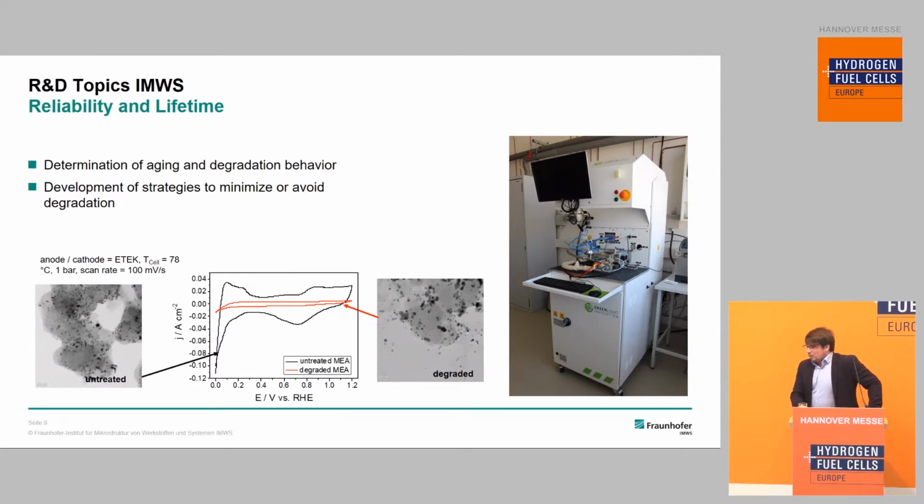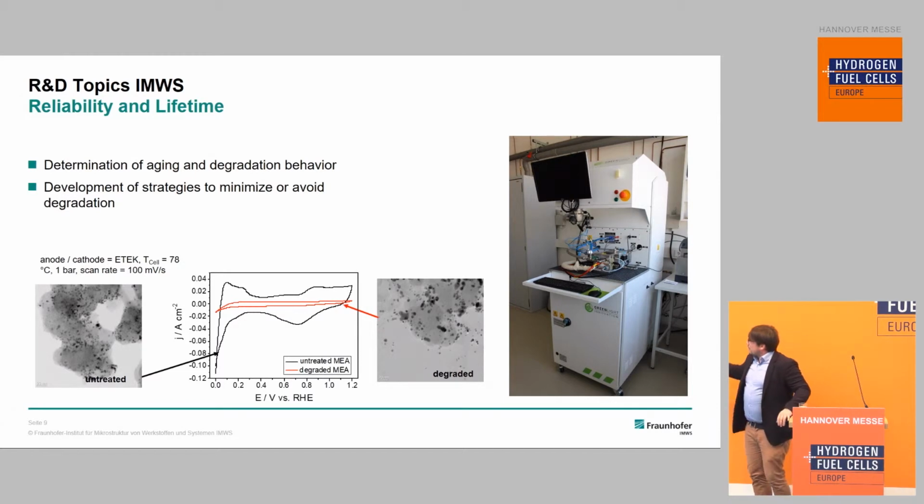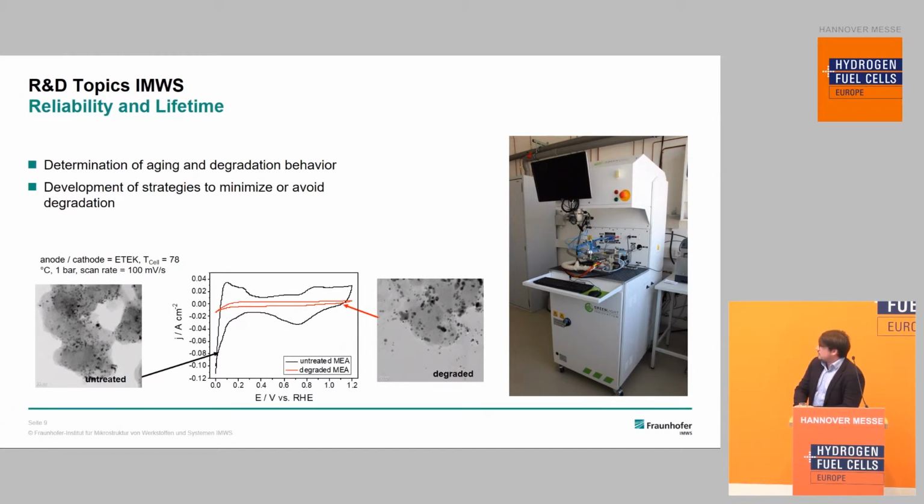So one thing we focus on is the reliability and lifetime of, for example, MEAs. In our laboratory in Halle, we have this little test stand where we run tests on MEAs. And that will also be a focus of the electrolysis research and test facility. After running the small system, the one cell, we can run the whole system and look at what is happening to the whole system afterwards. And then after the test runs, we do the microstructure analysis and realize what other research is needed.